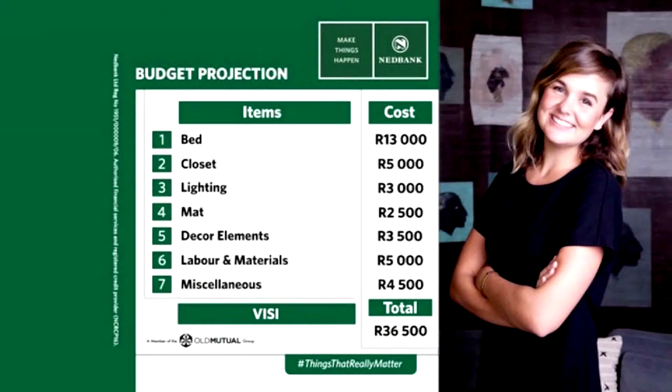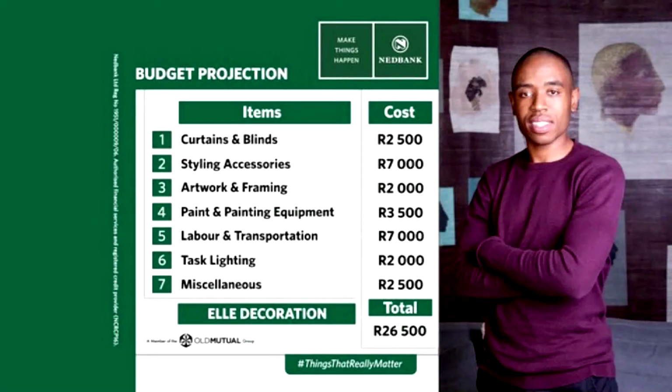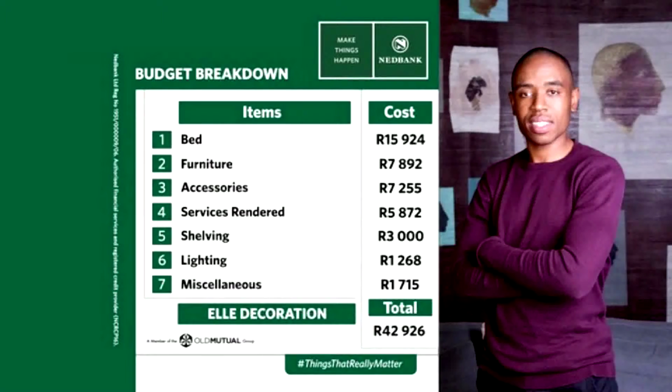Joanne, total projected budget was 36,500 Rand. She ended up spending 41,140, which isn't too far off the projected budget, with only a difference of 4,640. Her biggest expense, as predicted, was the actual bed. Minenhle had the smallest projected budget of 26,500. He ended up spending 42,926 Rand. That's the biggest difference of all the design teams, of 16,426 Rand. That bed also really set him back.